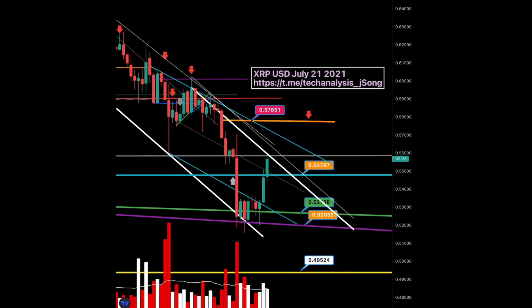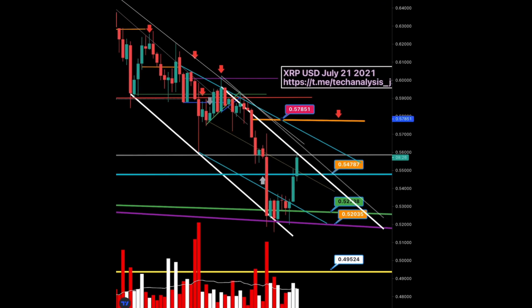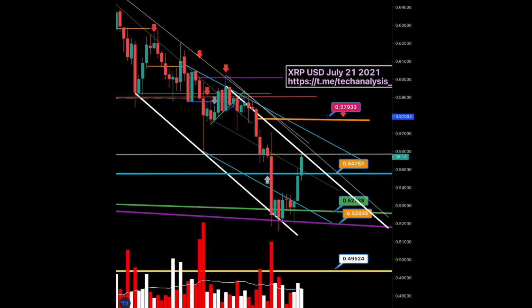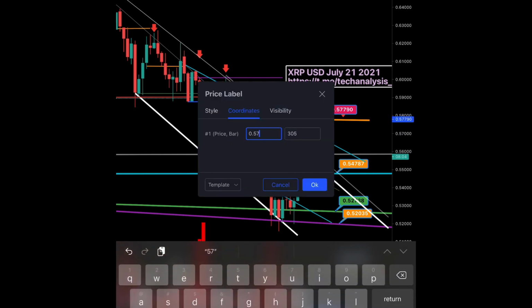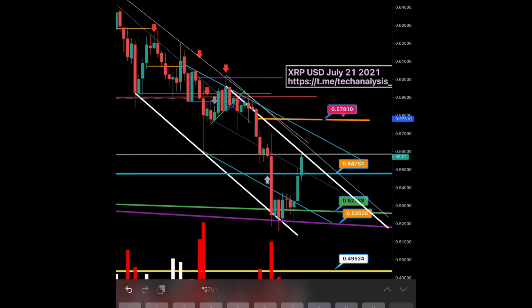I still have my sell set at 5781. This is just more of a range. You have to be pretty accurate, but when selling, you can actually sell just a little bit below those lines, just to be safe. As long as you're on that line, you're going to be fine. And then you can always click on there and type in your last number, 5781, as a reference.